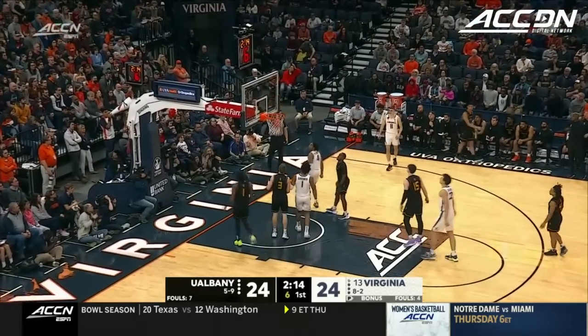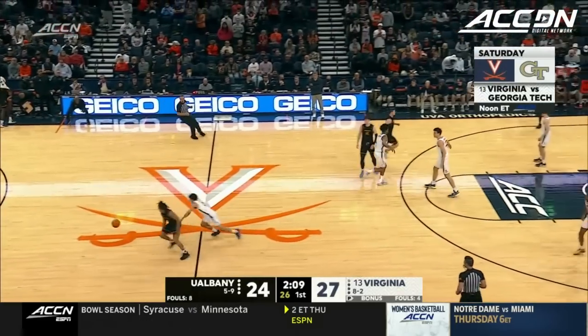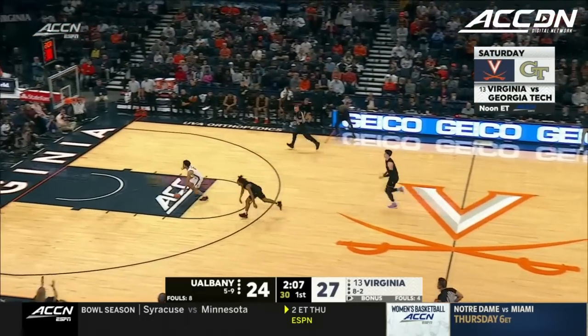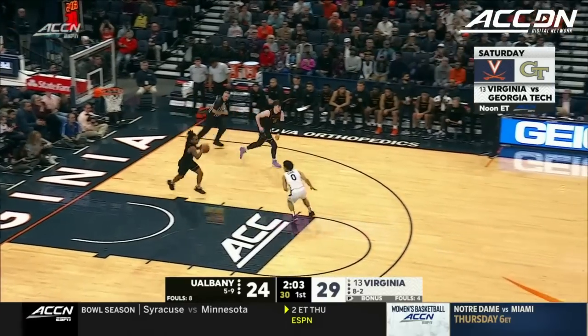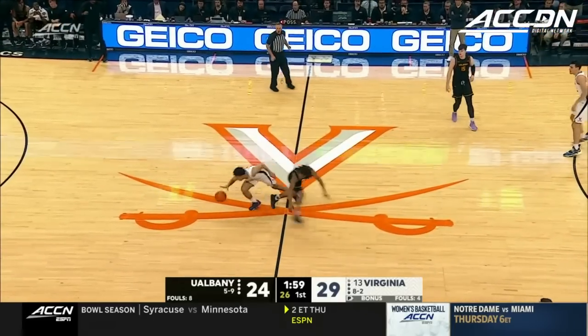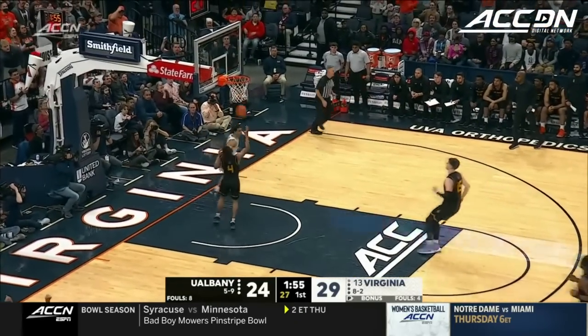Franklin in attack mode, scores plus the foul. Get it on the glass. Clark applies the pressure, takes it away. Kihei Clark, he's been doing that for years here in Charlottesville. Leads this team. Oh, another one. Another one. He says, I'll have one more.